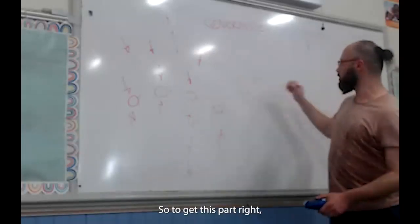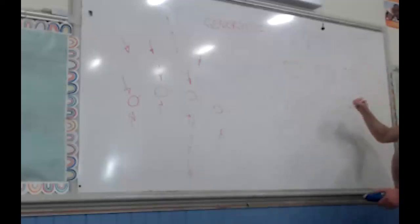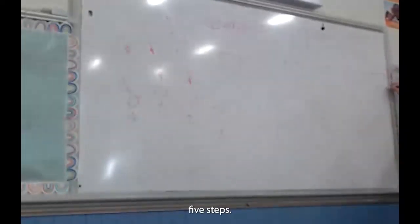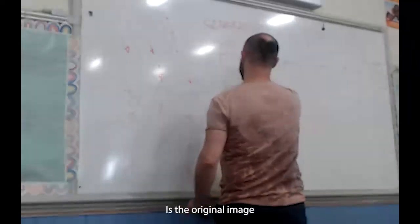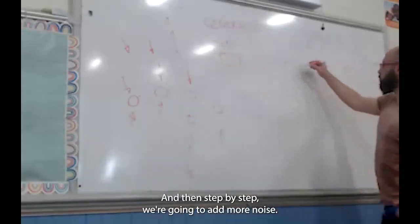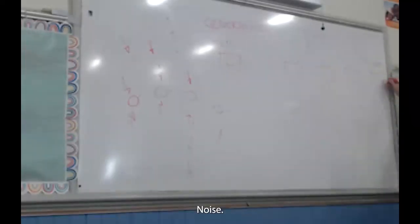If we look at this path, we can now draw a bunch of images here. Usually, in the original paper, they suggest doing it in 1,000 steps. So here they call it T equals 1000, and this is T equals 0. T equals 0 is the original image, the good one. Then step by step, we add more noise, and eventually it's completely noise.